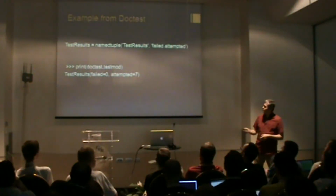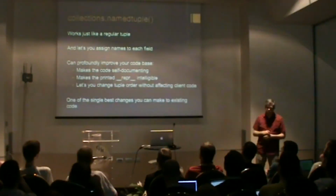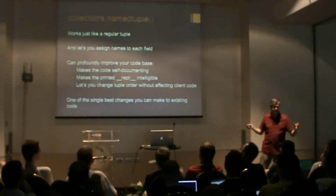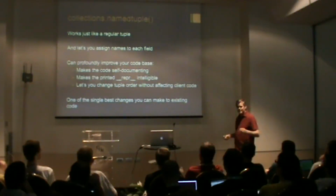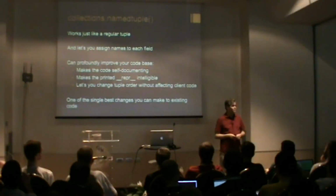There was a time when we ran doctests. We went, wait, you guys did that slide already? All right, so you ran doctests. Print out the result. It returns the tuple 0, 7. Are you happy or are you sad?